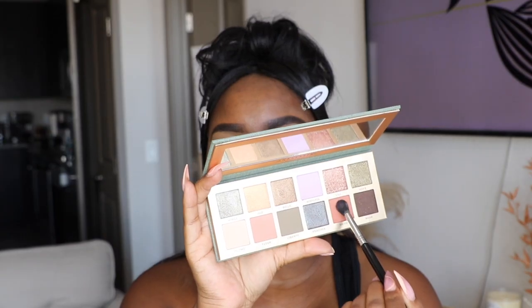So I think I'm just gonna do a super bronzy look, right? Bronzy champagne or whatever. So we're gonna go ahead and pick up the shade Metro, which is like kind of like a reddish brown.